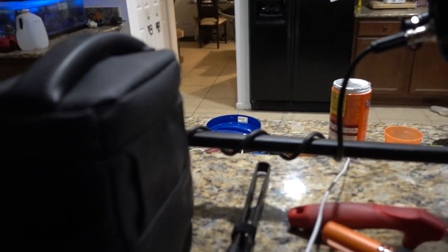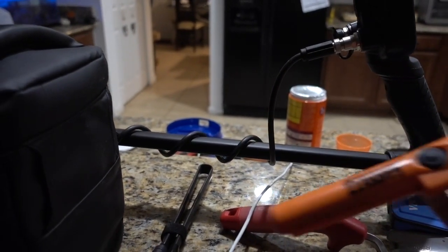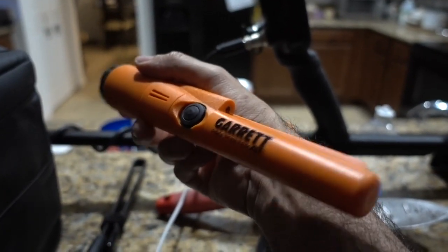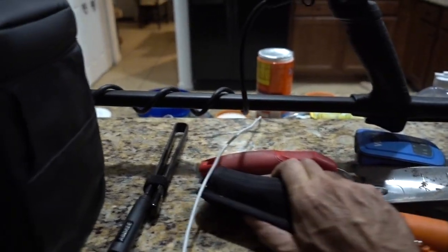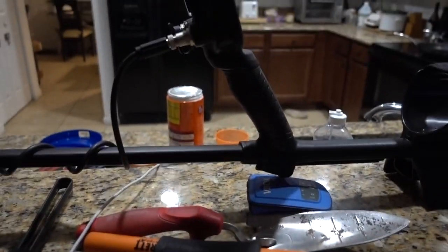But Carla's dad knew I didn't have a pinpointer. So, and some of you guys have already suggested it, so I got one now. Thanks to Carla's dad. Early Christmas present. Thank you, Terry. And this is going to be $1 million when we find some gold. I promise. It's really cool.